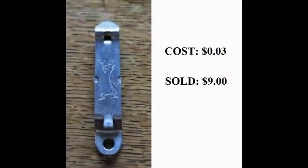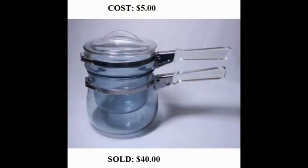I still have more. This Hamm's beer opener with the bear logo on it sold for $9, or 300 times what I paid for it. Remember, we talked about this super collectible bear in an earlier episode. I accepted an offer of $40 for this Pyrex double boiler. I probably could have held out and gotten $50, but I went for the quick flip.